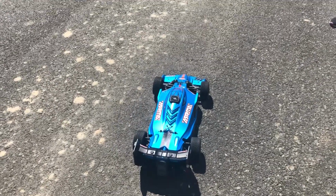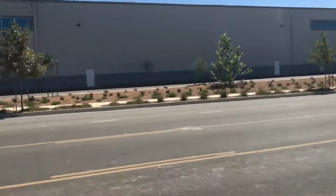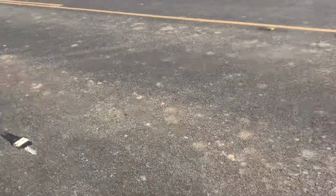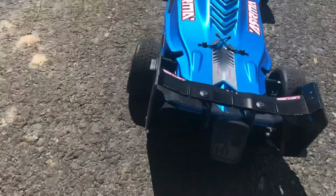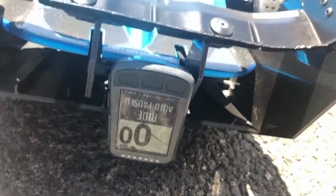Right, speed pass number two. The road looks open, but it's got all these little reflectors on the ground, which I'm worried about. So, gonna do our best. Hopefully we got GPS signal. Where is it? Right now, it's zeroed out.